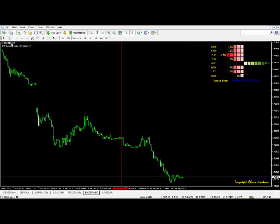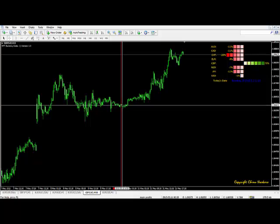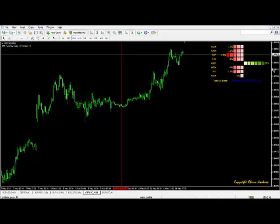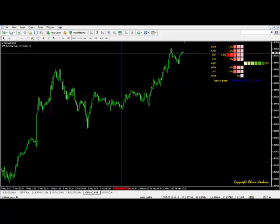Then the GBP against CAD. Again, it would have been an awesome trade as well. It didn't touch the opening point at all and achieved over 200 pips, or 210 pips. And the final one, GBP AUD, just tested the opening point and achieved over 270 pips. That is the power of the 5TT currency index.